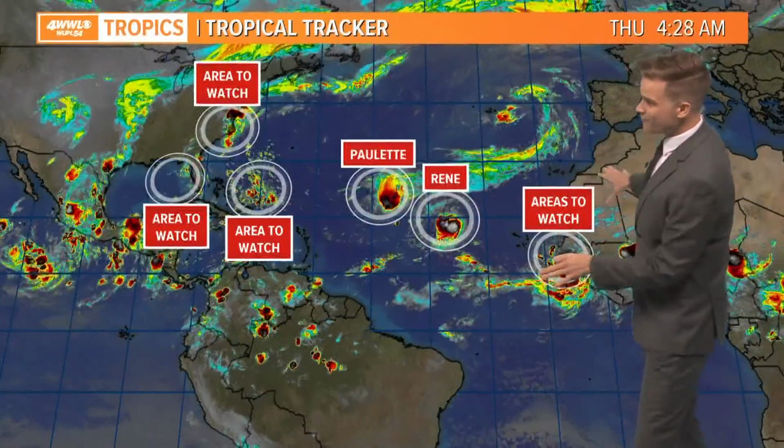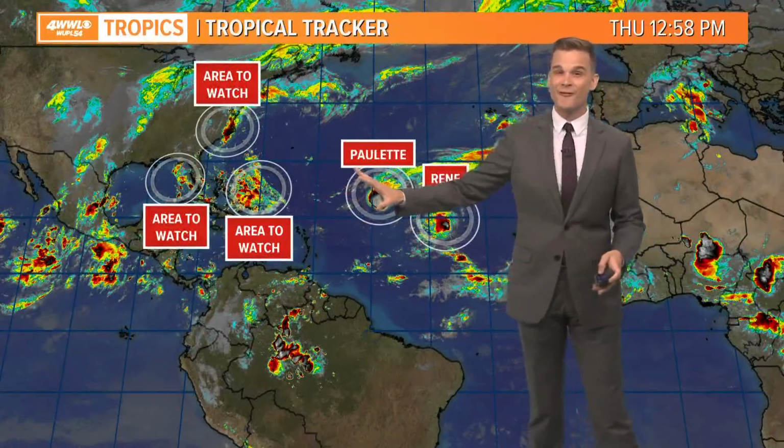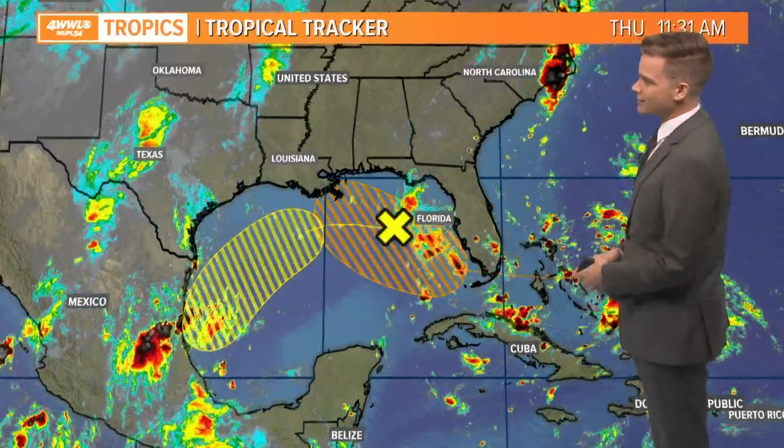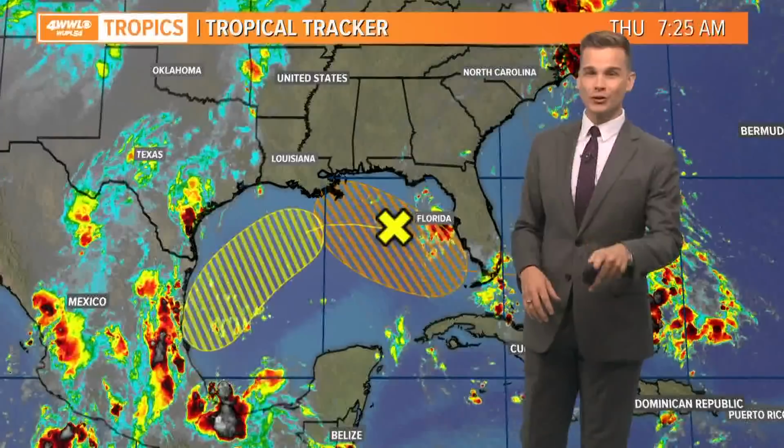And notice, still very busy. We have our two named systems and then 5 other areas we are tracking. 2 of those are closer to home here in the Gulf of Mexico. Notice chances are in the Gulf of Mexico as we go throughout the weekend and into early next week.